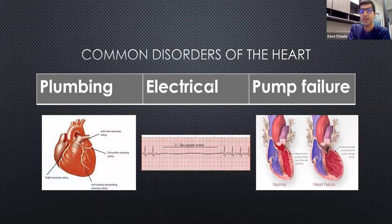There's the electrical part of the heart, where we have cardiac electrophysiologists who can take care of heart arrhythmias, heart block, and that sort of thing. And then obviously there's pump failure where the muscle itself is not working.